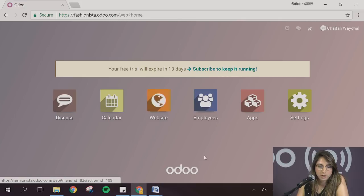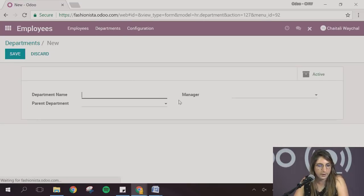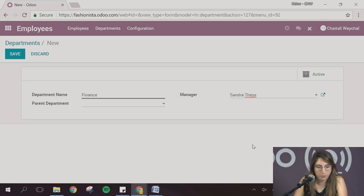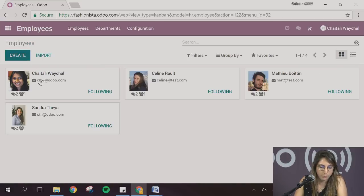So that's my dashboard. I already downloaded several apps and data, but we will do it together. So I suggest to create a new department and also a new employee, so you also see how employees works. So let's go in department to create a new one. For example, finance. Then you have to attribute a manager to that department. I can say that I'm the head of the company, so I'm also the manager of finance. Save. And now we can already go in employees to create a new employee.